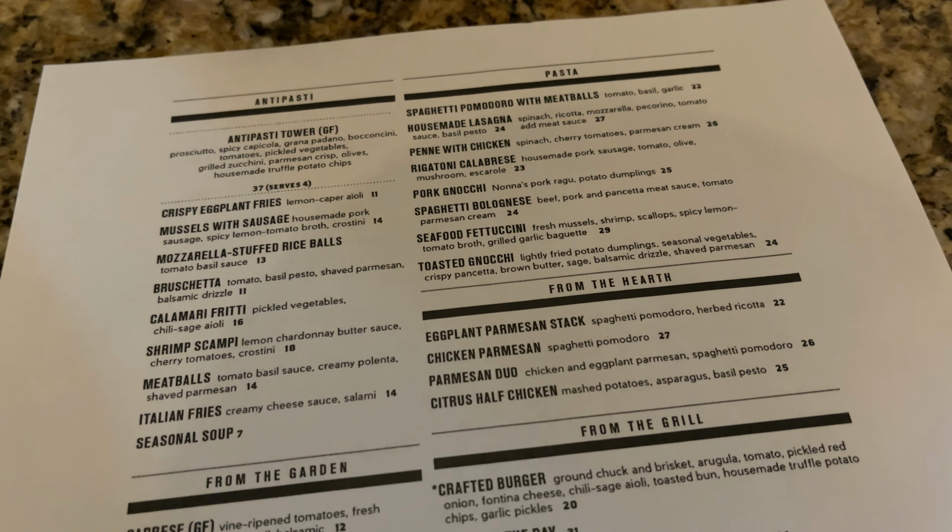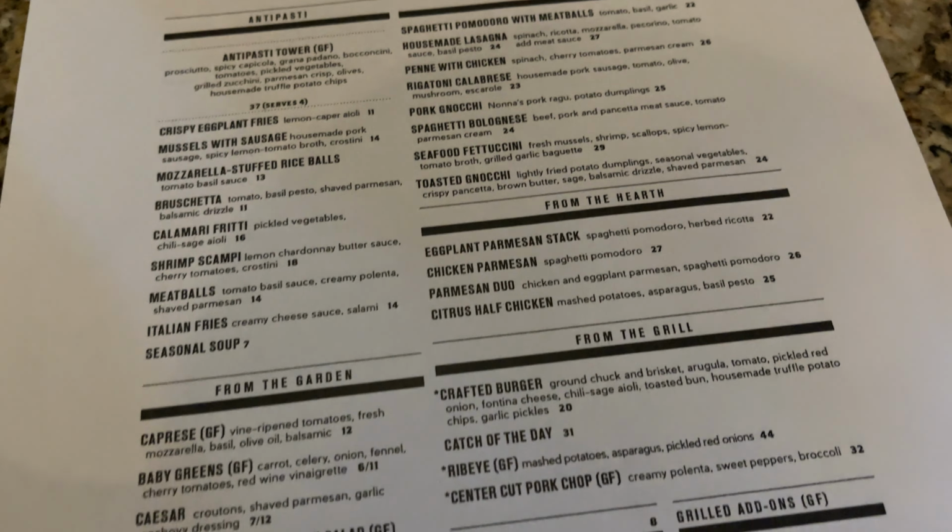We made it in really quick. Like, walked up, they said, oh, just a few minutes, we'll check you in. And literally, we walked over to the other side, stood there for like 10 seconds, and then they called us back. It was nice. So they are doing paper menus, as you can see. This is what the menu looks like.